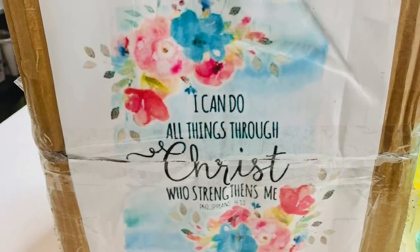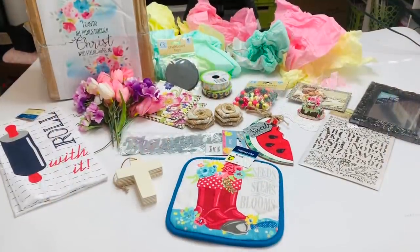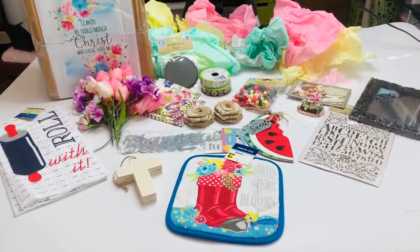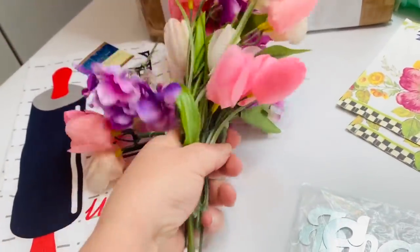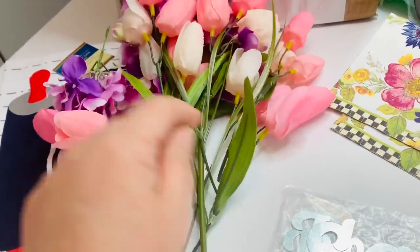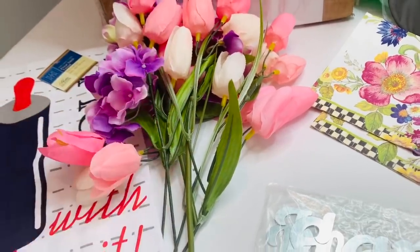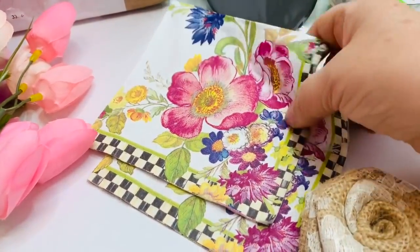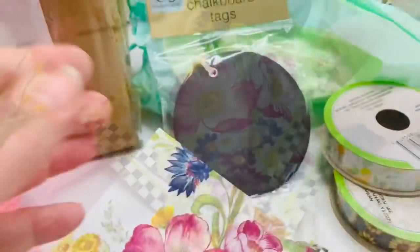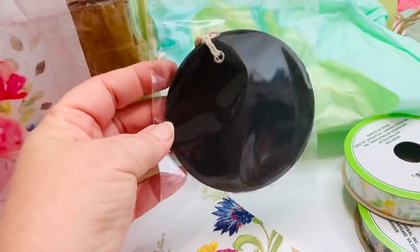So this is the box that Olivia sent, and she is so my girl. You can see the first message right away. She's a lover of Jesus, and even her box was so perky and sweet. Olivia is so well known for all of her beautiful floral arrangements, and so of course she sent me some of the pretty tulips and hydrangeas. She also sent me some Mackenzie Childs napkins, a pack of round chalkboard tags from the Dollar Tree, and you guys know I love using tags.